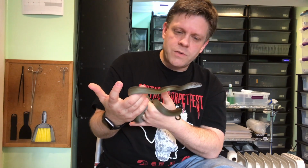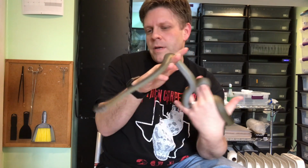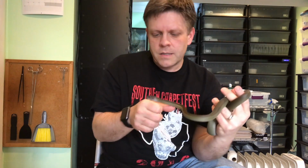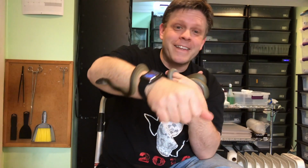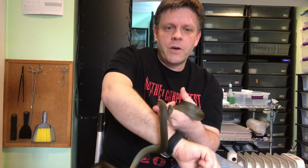They seem like they're always trying to go up, so it leads me to think that, at least when they're younger, they may be more on the arboreal side. I'm not really sure. Super long tongue, which is cool. Really dig them. But anything that can take down a scrub python is pretty awesome in my book. So yeah, there you go, Papuan python.